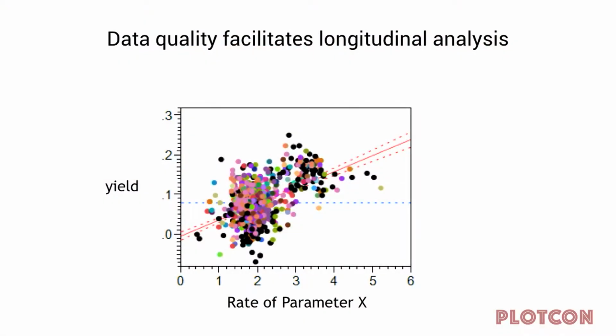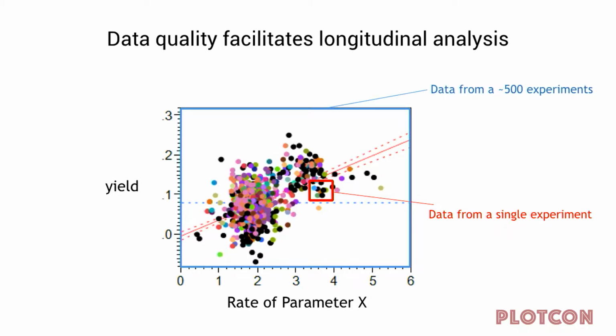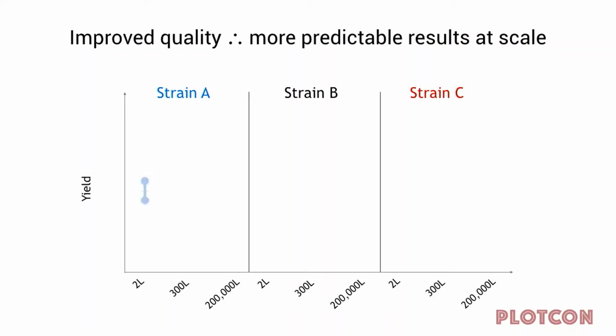And what that then potentially means is that we can do certain kinds of longitudinal analysis that were maybe harder before, because our data was maybe a little bit too variable, a little bit too ad hoc. By pulling it into a consistent structure, we also have this ability to start doing certain kinds of joined data analysis that might have been harder otherwise. So ultimately what we're saying is that by improving quality, we'll get more predictable results at scale. So that's the sort of backdrop.